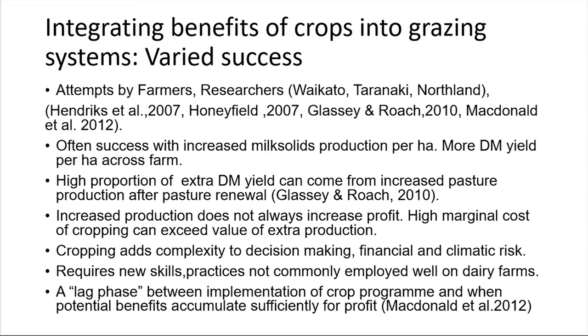The thing we found also is that the increased production does not always increase profit. There can be a high marginal cost of cropping that exceeds the value of the extra production. In our case at Scott Farm, we got an extra 0.8 of a tonne of dry matter per hectare across the whole farm, but it came at a cost of about 38 cents a kilogram of dry matter. So you've got to be careful that you don't push the costs along too high.